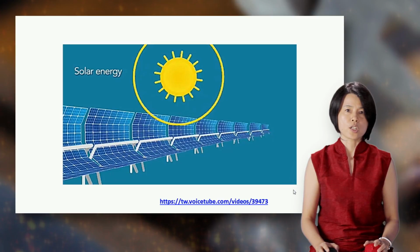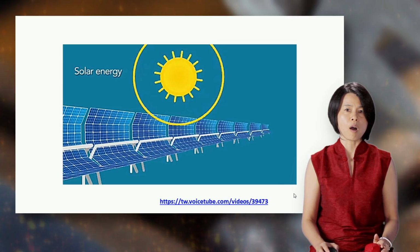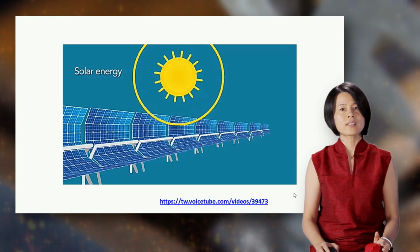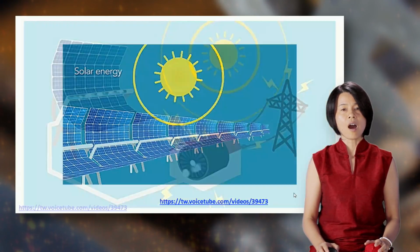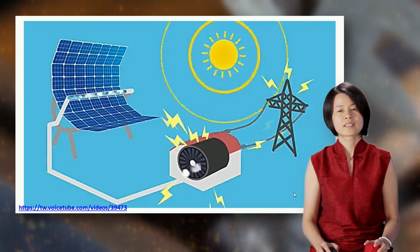Solar energy is energy that comes from the sun. You probably have seen large mirrors in solar power plants that collect sunlight. But do you know that this is only the first step of getting solar energy? There are 3 steps to generate electricity from the sun.